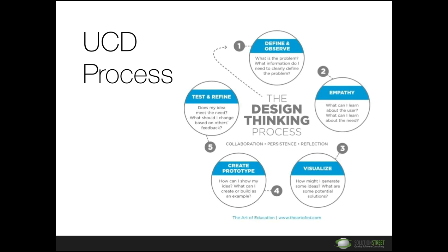Next is empathy. What can I learn about the user? What can I learn about what they need? When you observe them, you empathize with the things that they do. Empathize with their feelings. What can I learn about the user? What can I learn about myself?